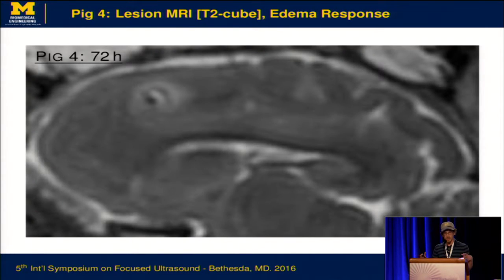But one of the things we were also looking for in these studies was the edema response, and we saw edema in one of the four animals that we treated after 3 days. You can see it in this image that the lesion there is the dark central region on the top left, and edema is that bright halo around it. It extends about 3 millimeters around it, but there was no evidence of swelling or major anatomical changes associated with this, and we only again saw it in one of the animals we treated, so it doesn't seem to be too huge of a thing.